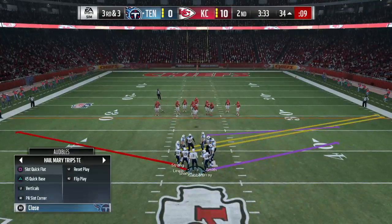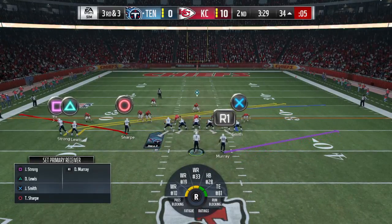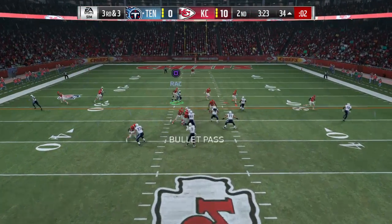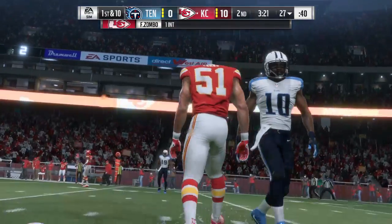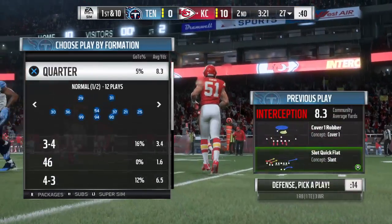The Titans on 3rd down. A perfect 3 for 3 as they look to keep that streak going. Here it's 3rd and 3. From the gun, Gabbert. Into double coverage, and it's intercepted. Picked off at the 28. And they're going to set up shop at the 27-yard line.